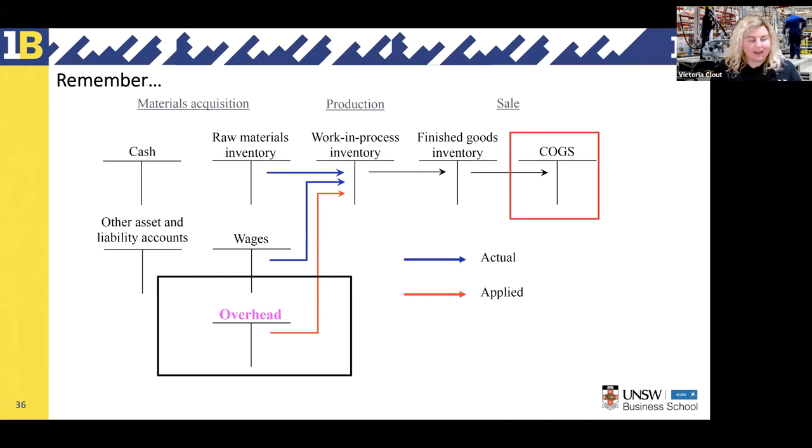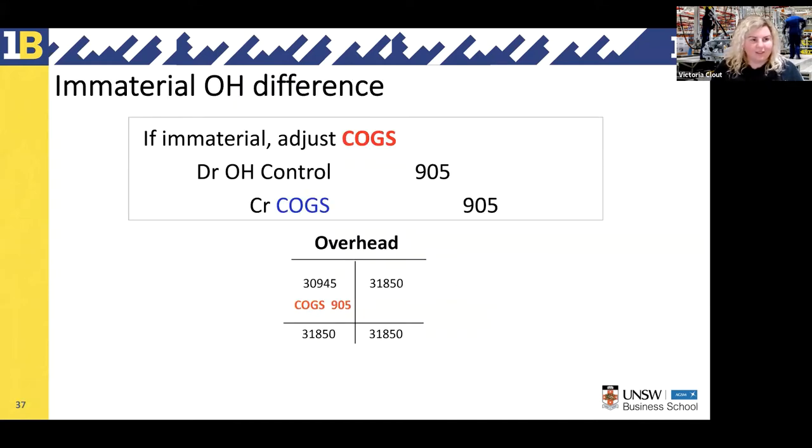Here is how we explain why, in the material approach, we have to adjust our work in process, finished goods, and cost of goods sold. We need to do this because our applied overhead went into work in process, then into finished goods, and then into cost of goods sold. Since it's in all three accounts, if we believe it's very serious, a large amount, it's material, then we would need to adjust each of those three T accounts. But if it's immaterial, we just send it to cost of goods sold.